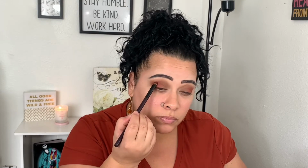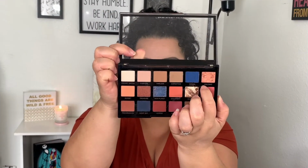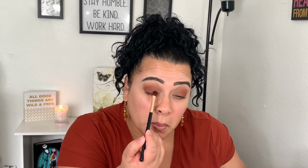So yeah guys, and then I'm going in with the color Volcano, and this color is so pretty. It's like a shimmer, but also, it's just very nice. Such a nice color. You can use it with your finger, but I decided to spray with a flat shader brush, only because I feel like the color is more intense, and it just looks so nice. And oh my god, look at it, it just makes it look so nice.